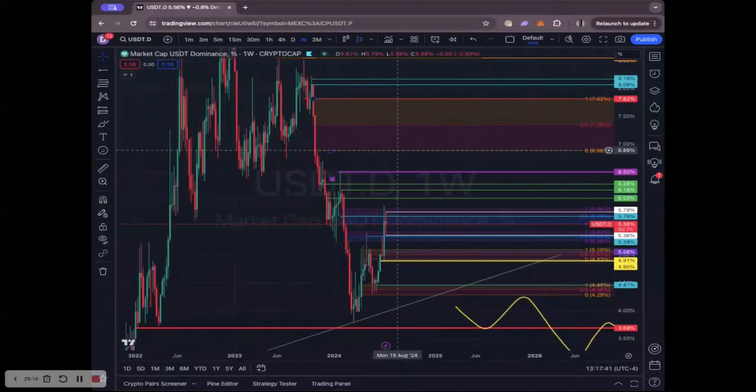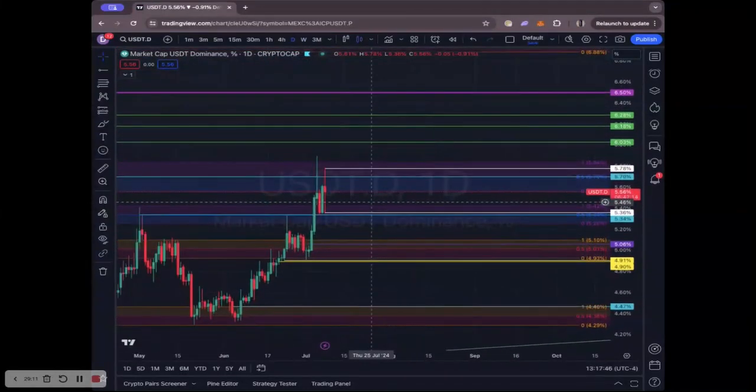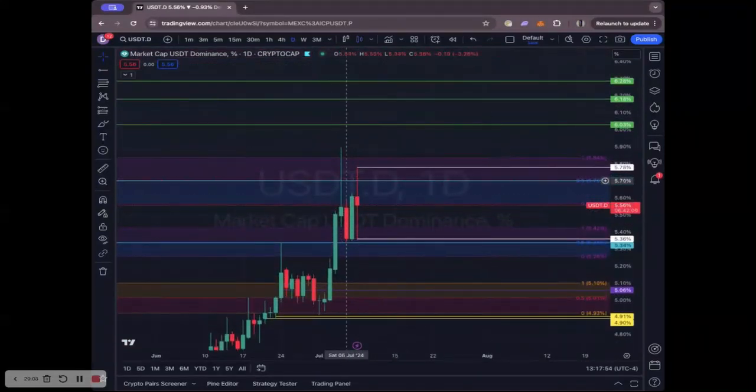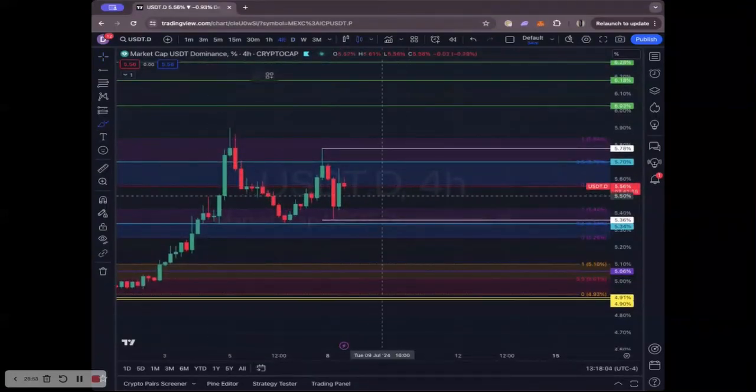Now, one thing to note here is on the daily range, if we do break, so if we pump here, which I'm actually slightly leaning towards, right, because we swept the liquidity on the CE here, and now we're closing back in range. Range balance is actually roughly 5.4%. So I would expect coins to go up slightly.